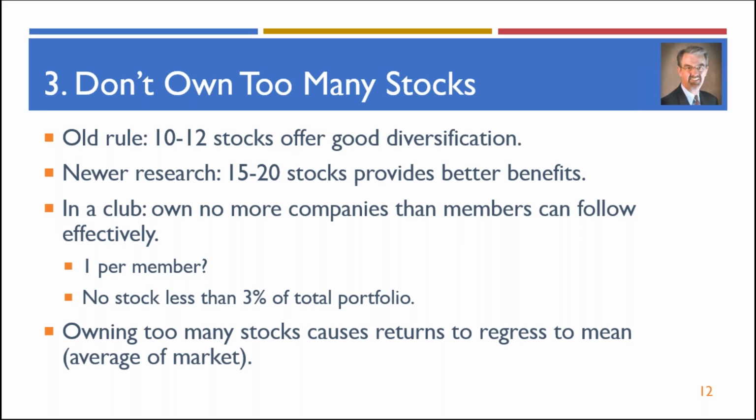Newer research really suggests that 15 to 20 stocks gives you better benefits of diversification. And again, these benefits are that if you are spread out into a number of stocks in different industries and sectors, you're not going to be beholden to the problems of one segment of the market if there is some sort of disruption to a particular industry or sector.